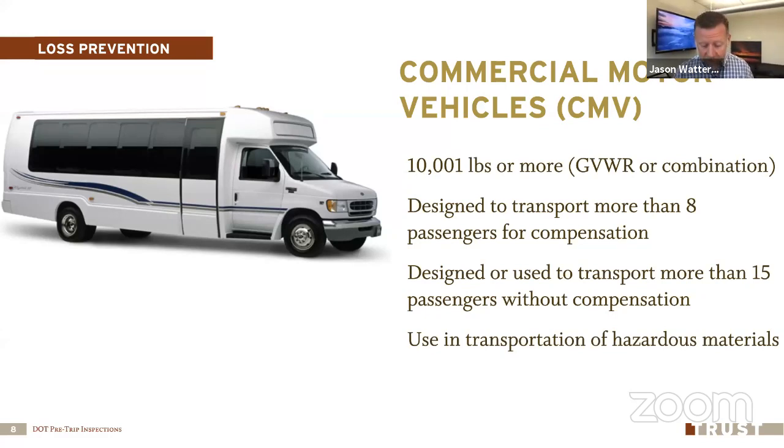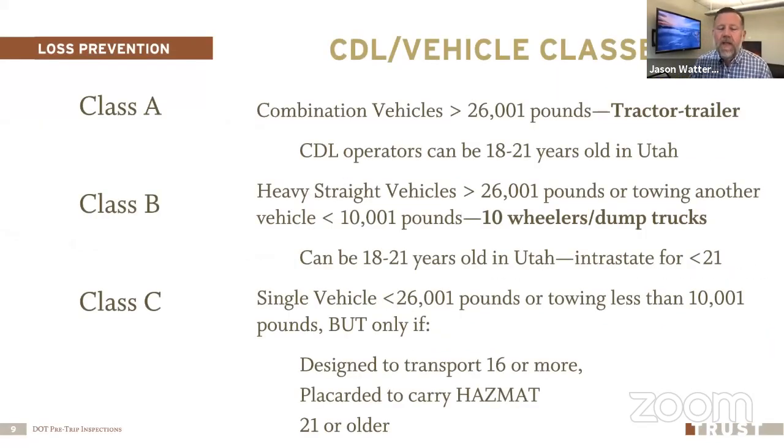Or if it's used in transportation of hazardous materials. And so that can really be a wide variety of vehicles. Think of a cylinder of chlorine gas, which is required to be placarded in any quantity. So I could take just a small cylinder of that, and it could make a lot of vehicles a commercial motor vehicle if I'm transporting hazardous materials.